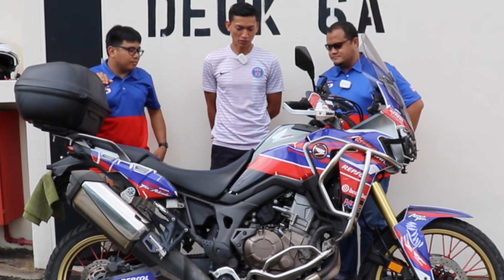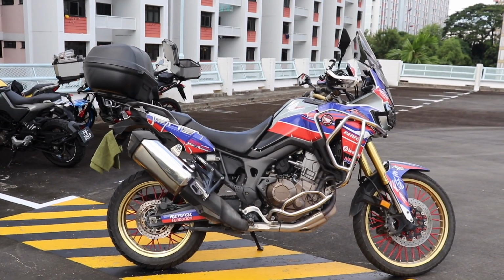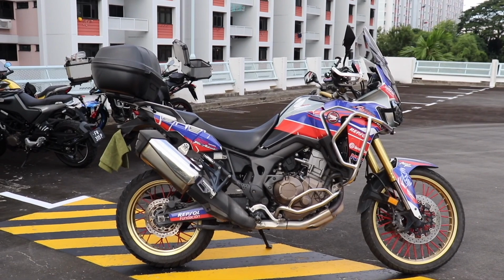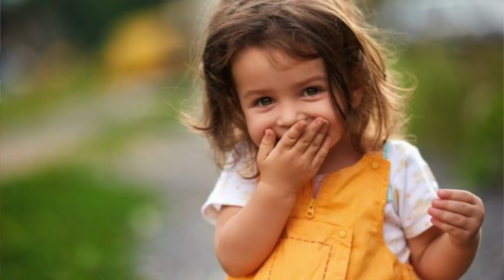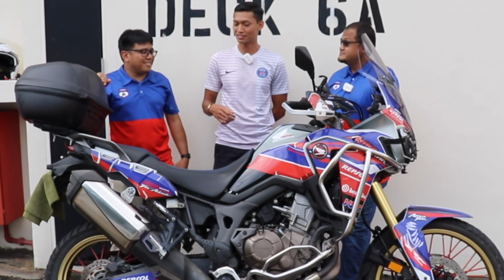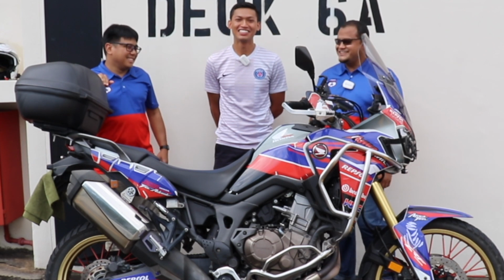Yeah. So I felt that the original one was too common. I see on the road it's like too common. So I want to be something different. When I am at the expressway on the roads, people will just give thumbs up, just smile at me. In fact, yesterday there's one small girl. She looked at my bike. I was looking at her. She just gave a smile. So it's nice.